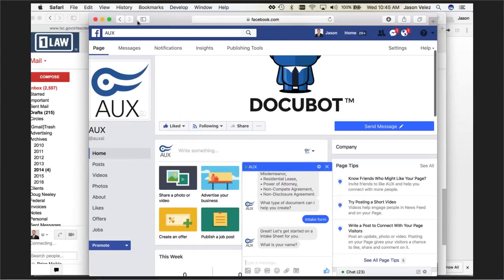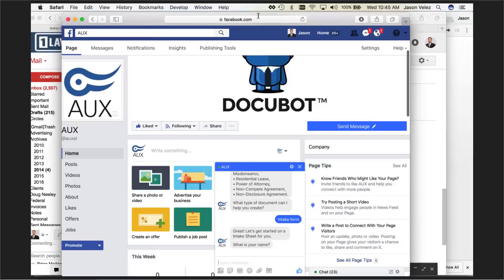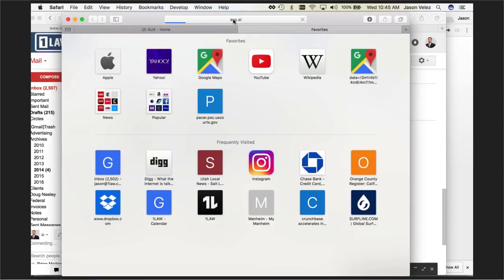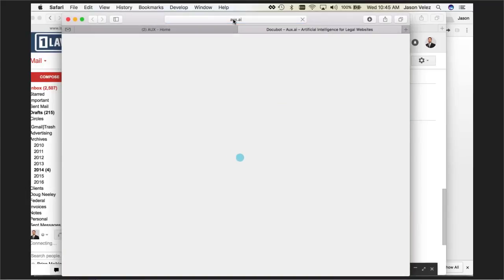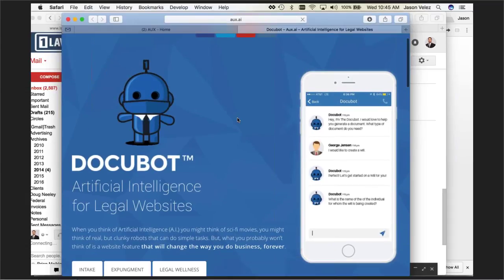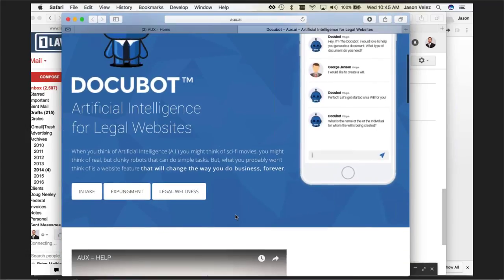Let me also make a jump so people can see. It's a little more limited of a site, but it's very functional. So aux.ai is kind of Docubot's home turf. People can come over here, and we've got quick buttons here: the intake, expungement, and legal wellness. Legal wellness is a diagnostic tool. Do you have a checking account? No. If not, here's a bank that'll give you $50 for opening a checking account.